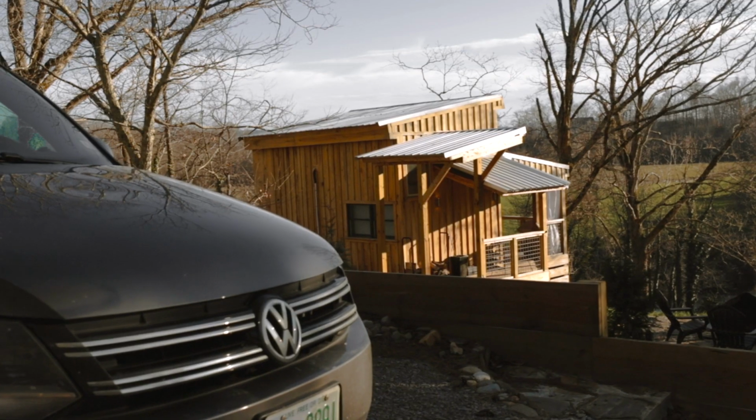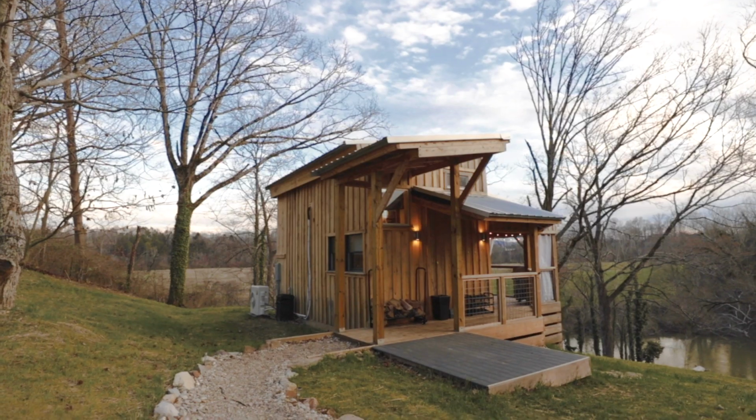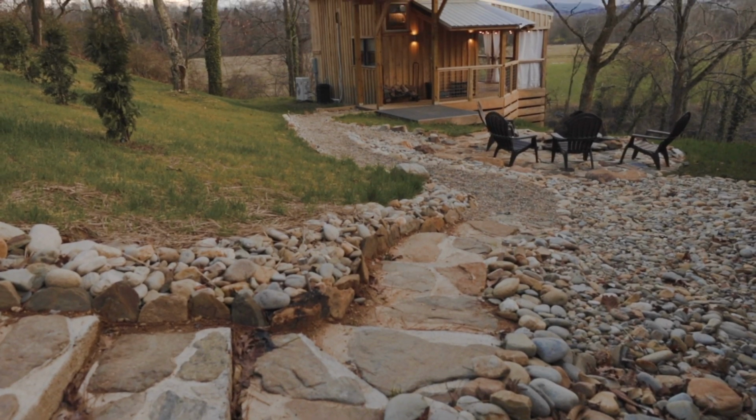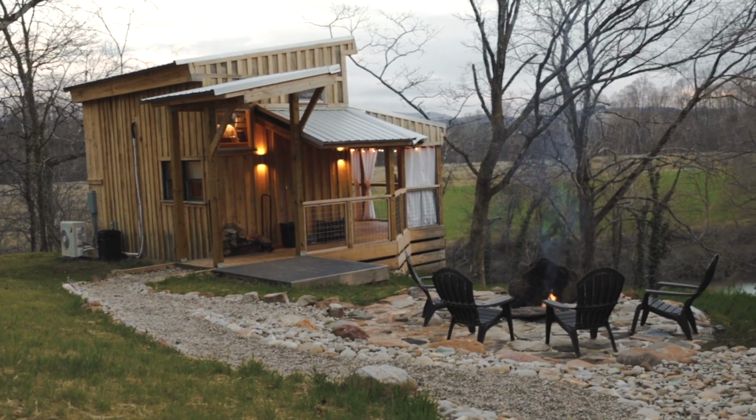Without further ado, let's just get right into the tour. So when you pull into the spot, you're just greeted by this spectacular looking tiny home. And there's a nice little stone pathway lined with a few lights that just takes you right down past a fire pit that I had a lovely fire at last night.